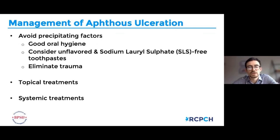In terms of managing aphthous ulceration, firstly, we always advise patients to avoid any precipitating factors by ensuring they have good oral hygiene, to use unflavoured and sodium lauryl sulphate-free toothpastes, and to eliminate any trauma such as sharp teeth. So it's important that patients have regular dental checkups with their general dental practitioner. Moving forward, we would start with topical treatments before progressing on to systemic agents.